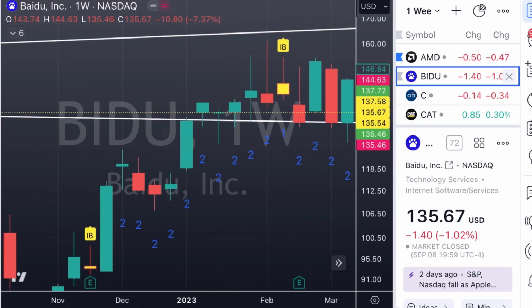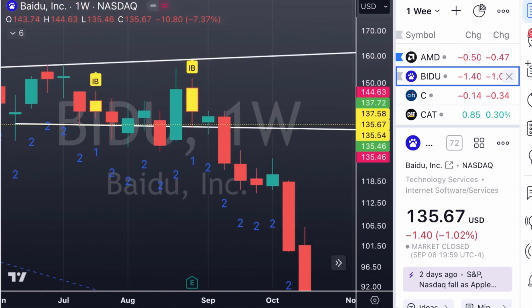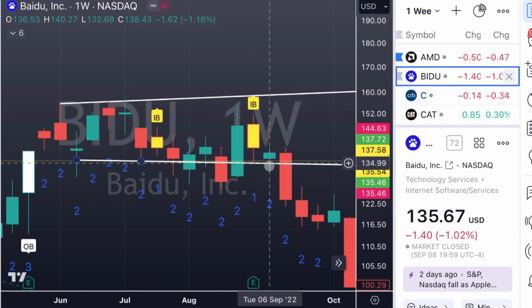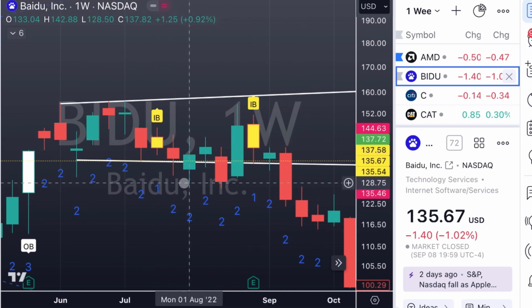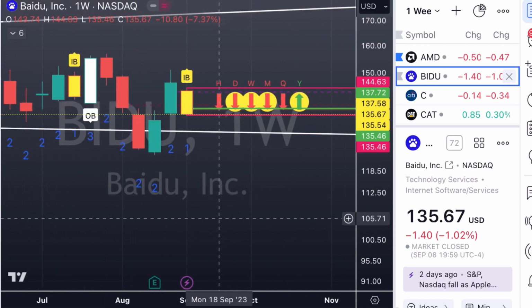That was a gap, so it didn't really work. Here's another example. We had this big run up, okay? That's what we're looking for. This big run down. Inside bar, a run down. That's what we're looking for again. See? Run down, all off of those inside bars. We're looking for those big pushes.